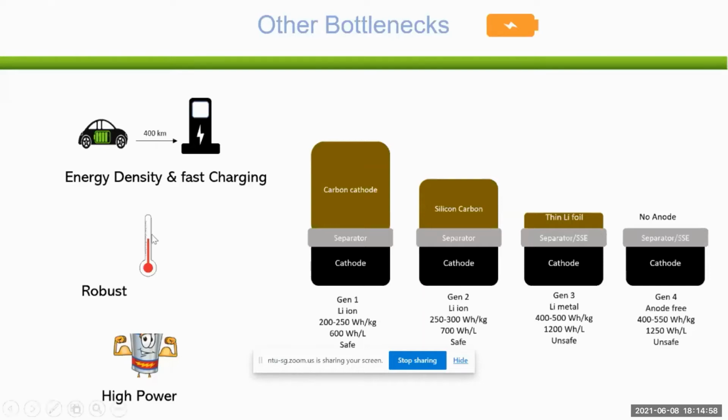So basically, if you see, we started with generation 1, with a cathode and a carbon anode, and the energy density was around 250 watt-hour per kg. From that, right now there is a lot of success, and a lot of people are working on silicon-based anodes, replacing the carbon with silicon, where you increase the energy density from 250 up to 300 watt-hour per kg.